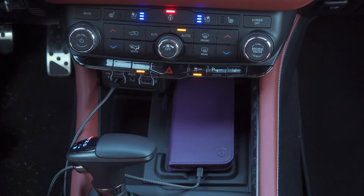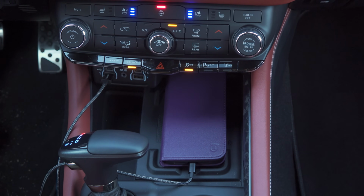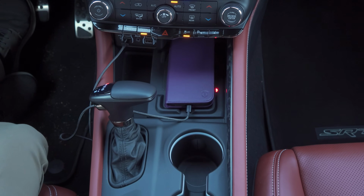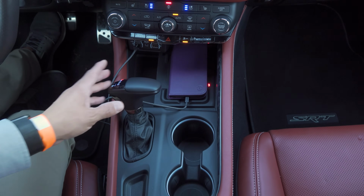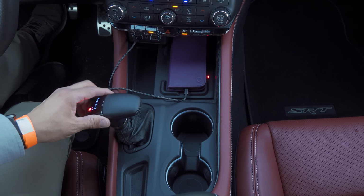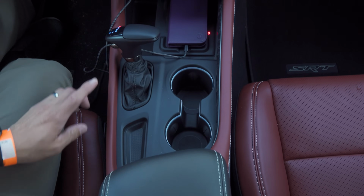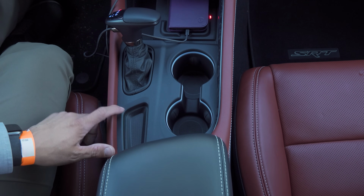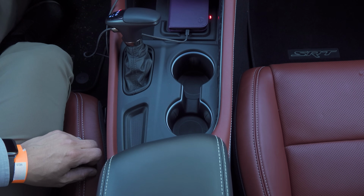We have a Qi wireless charging mat. Right now my phone is on there, but it's actually not paired with the wireless CarPlay. I decided just to go ahead and plug it in because it seemed to have caused some problems with my GoPro app. Over here on this side, we have exactly the same shifter that we had before. Manual mode is over to the left there. 2 large cup holders, a small little storage area right there, and then depending on the model of Durango you get, there would be an optional all-wheel drive mode selector there.